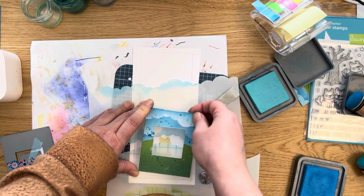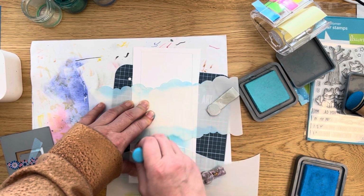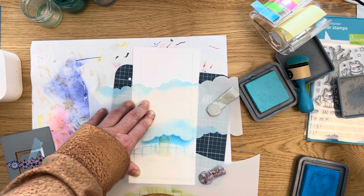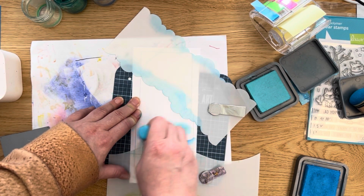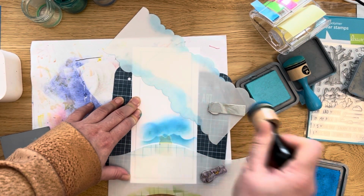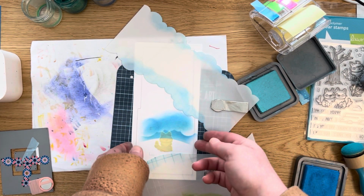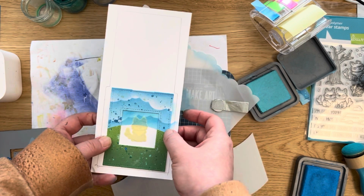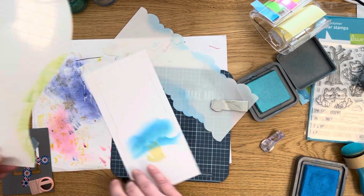One. Okay. It's way harder to do a small part. This one up here. Something like that. Okay. Test it. The blue's so different. Weird. Okay. Now the bottom part.